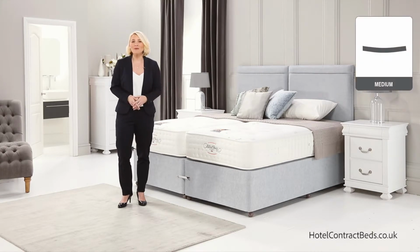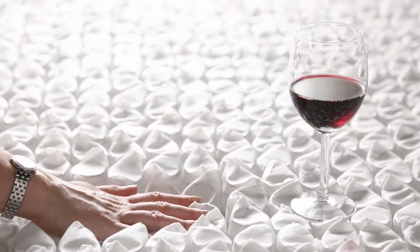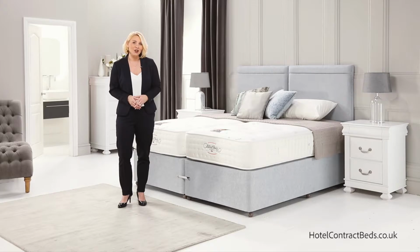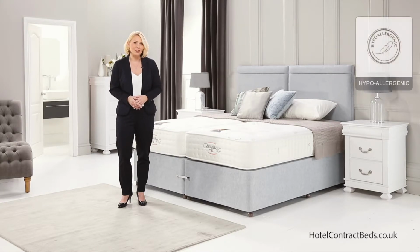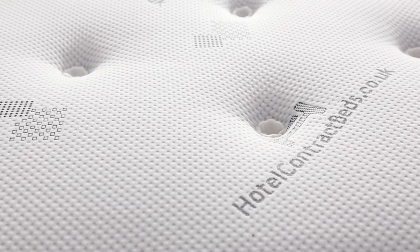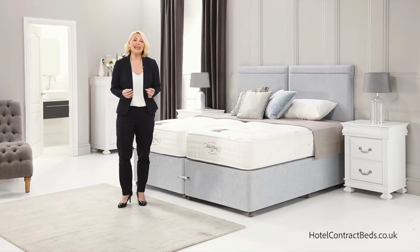The medium feel mattress has 3,000 of our unique identity pocket springs, utilising cutting-edge technology, ensuring you have the correct lumbar and spinal support. Hypoallergenic fillings are then hand-layered, giving enhanced recovery and allowing natural temperature regulation to help prevent overheating while softly contouring to the shape of your body.